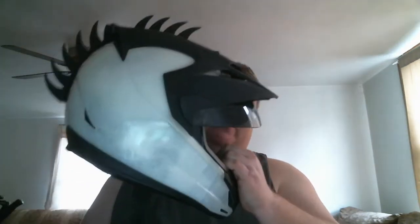Matter of fact, if I remember right, the G-Max was the helmet I was wearing when the bike died. But anyway, this helmet had the most wear. It's been through rain, some heavy rain. This visor really handled the rain really well. I never had to crack it, never fogged. Good airflow.